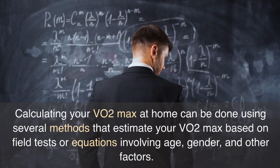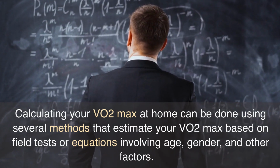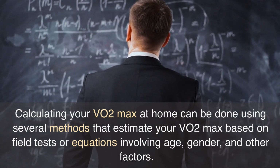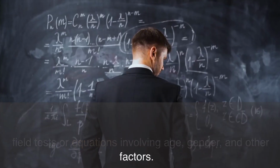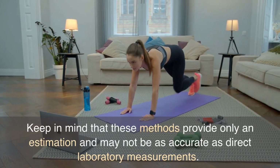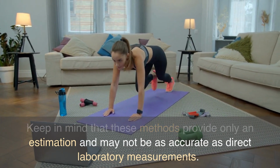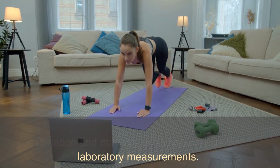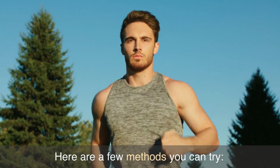Calculating your VO2 max at home can be done using several methods that estimate your VO2 max based on field tests or equations involving age, gender, and other factors. Keep in mind that these methods provide only an estimation and may not be as accurate as direct laboratory measurements. Here are a few methods you can try.